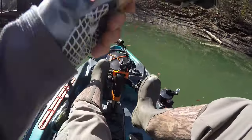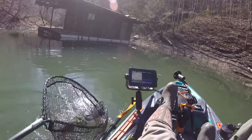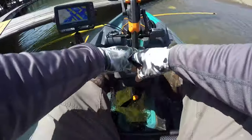Hooked up. There you go. Oh my goodness, I just caught a freaking tank. Let's get our kayak launched here. Looking sweet.